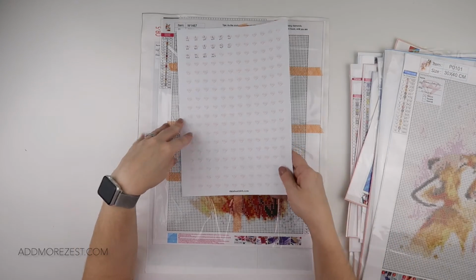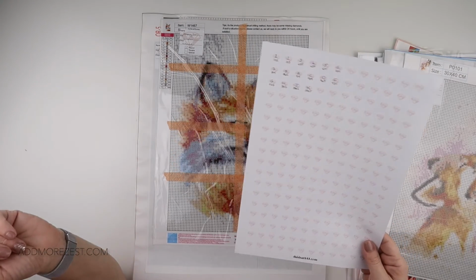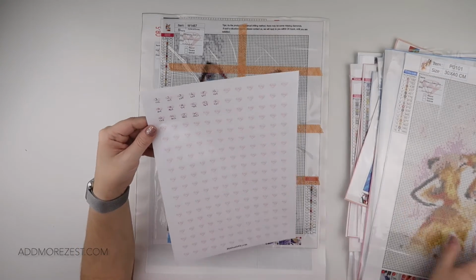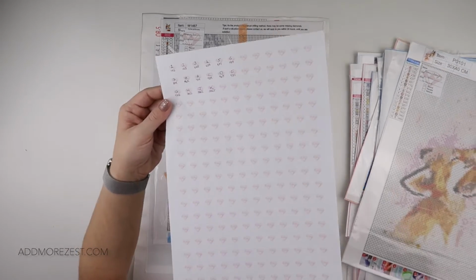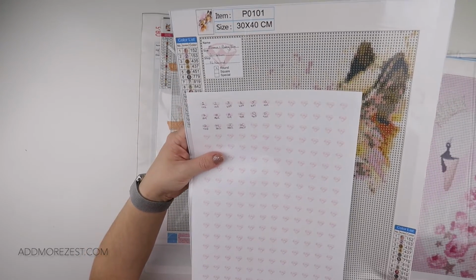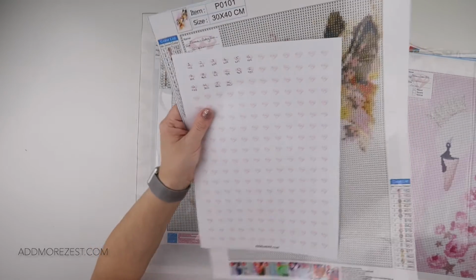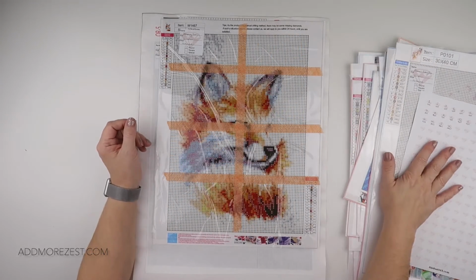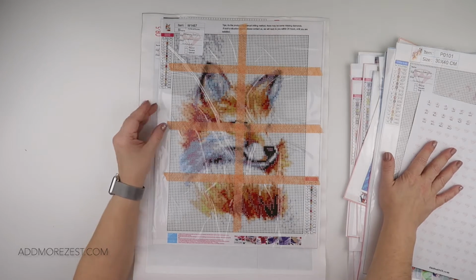Oh, then I have a sticker sheet with diamonds. It's actually for this one. This will have been from a tips and tricks video of how to do your own sticker labels. So they actually belong with that. So that's another nearly done when I get to kit up.